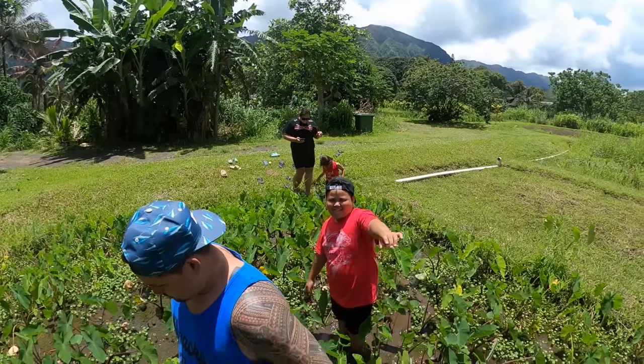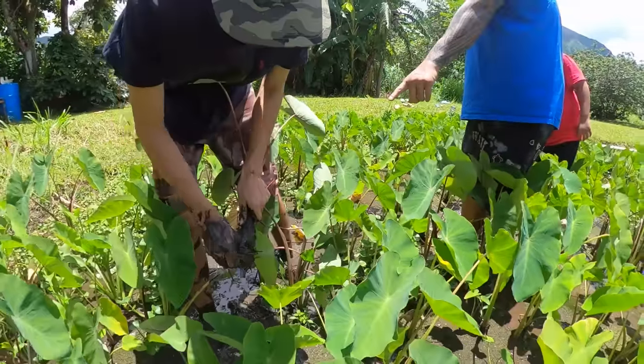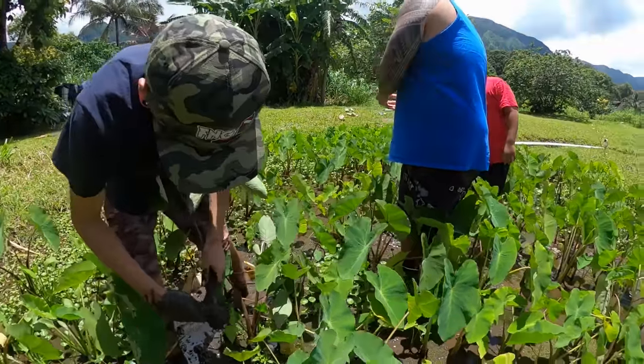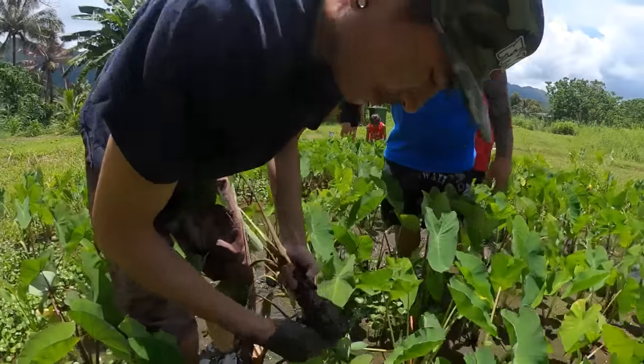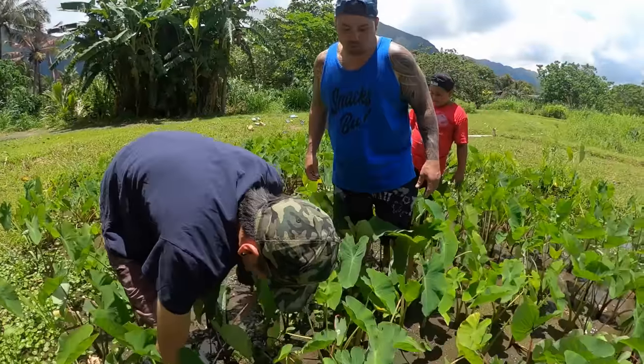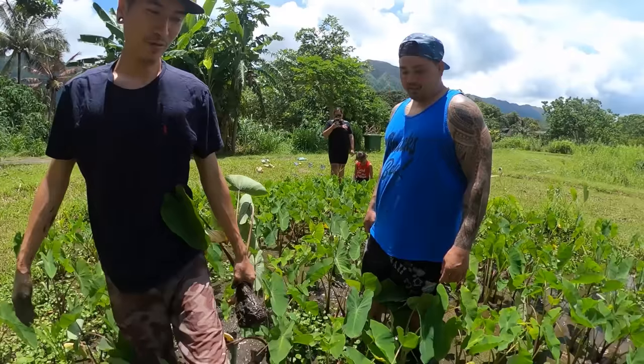So you see what he's doing? He's ripping off the roots. And you see that ball right there? That's where poi comes from. This guy's more Hawaiian than me, they don't know where poi came from. He's like, oh, the store? A lot of people don't know where it comes from nowadays.